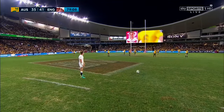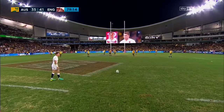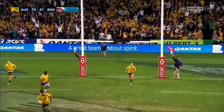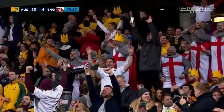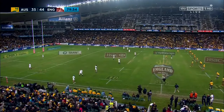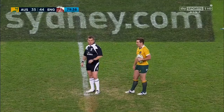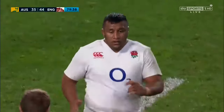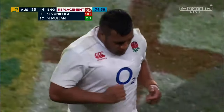Owen Farrell for 3-0. How about that? How about that? Farrell again. There's no way back for Australia. In the series we knew about that. But in the third test, this classic third test here in Sydney tonight, England have done it again. And Owen Farrell, 23 from 26 kicks in the series. Magnificent is not a strong enough word for England's kicker, for England's squad.